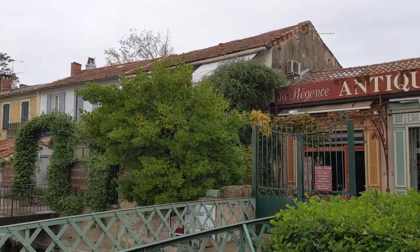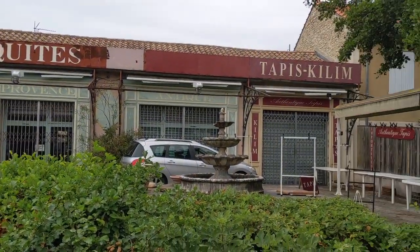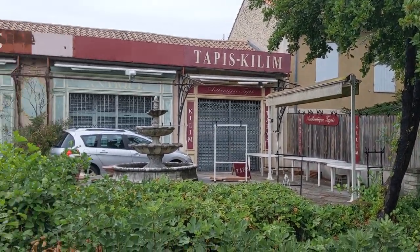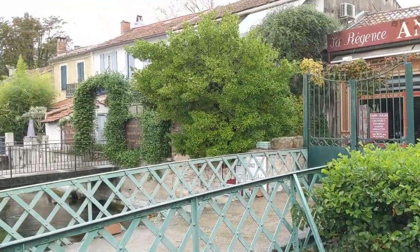So we are in Isle sur la Sorgue, these beautiful little canals behind us, a really pretty bank, and the canals are lined with little cafes and antique shops, super cute. Sadly they're closed, so don't come on Tuesday. They're open Saturday to Monday mostly, but just walking around. There's no rain. It looks cute.